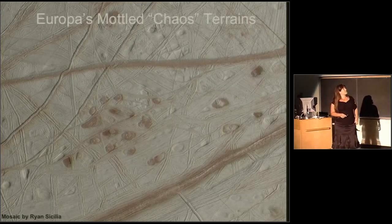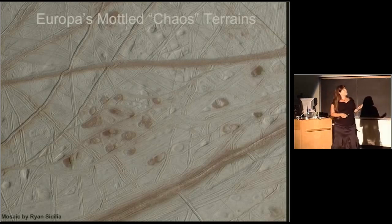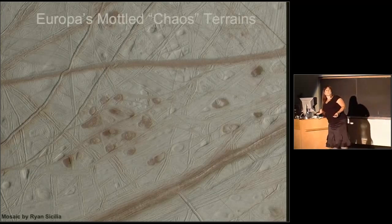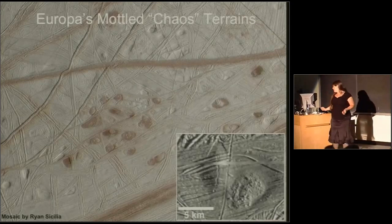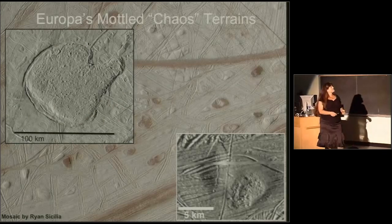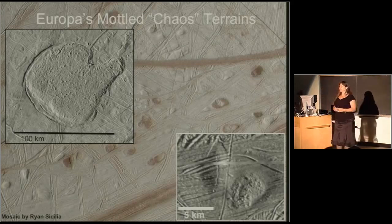And so these features are like little dark sinkholes in some places. In some places they get big domes in the middle. In some places you have both. And so we've been trying to understand really what does this tell us about Europa. And what's fun about them is that they're not only small. This is an example of a close-up of a really small one, about 5 kilometers, but they can also be really, really big. So this is about 100 kilometers, so really, really huge features. So they're basically reworking that surface.